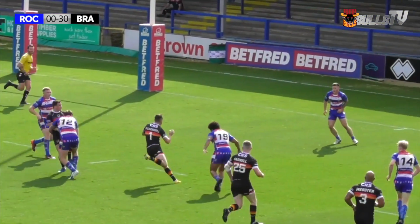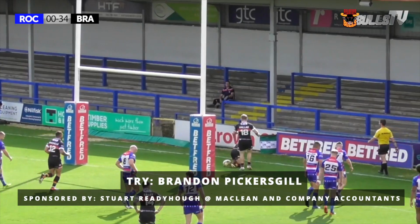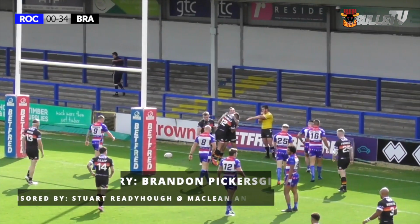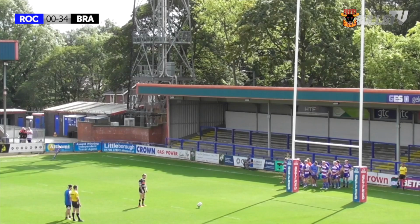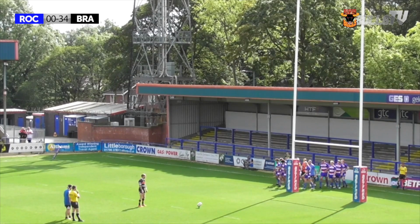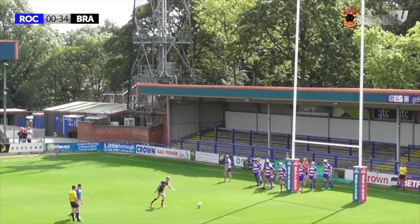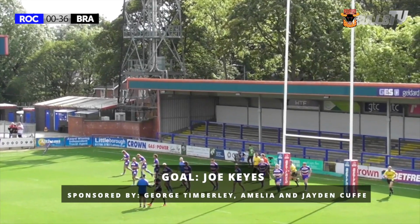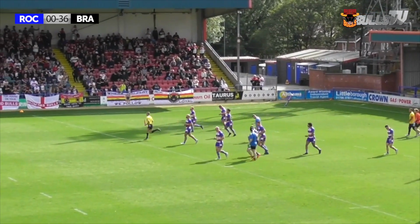Hallis to Lilley. Lilley to Pickersgill, and it's on the power play, and Pickersgill will dart between some non-existent Rochdale defending, and it's going from bad to worse for Matt Callan, bringing on Wilde, Peltier and Mikey Wood. Feel sorry for Rochdale, they're in a very difficult situation. Joe Keys from in front adds the extra 2. And it's Rochdale Hornets 0, Bradford Bulls 36.